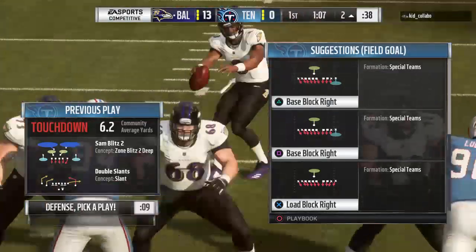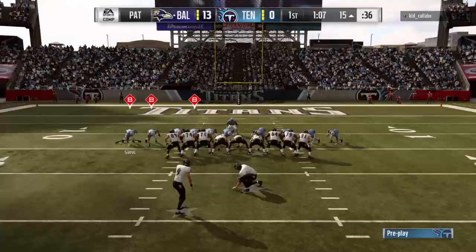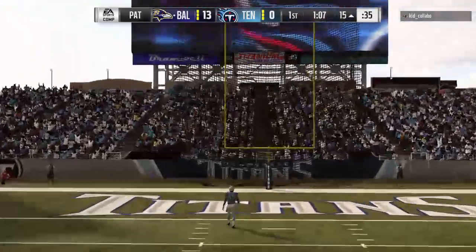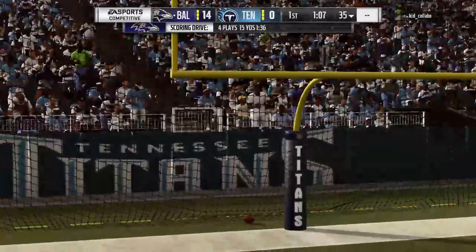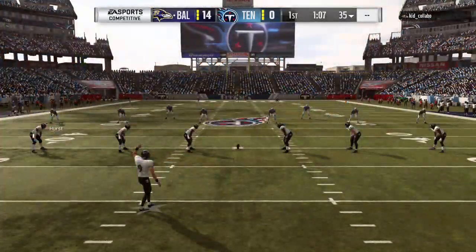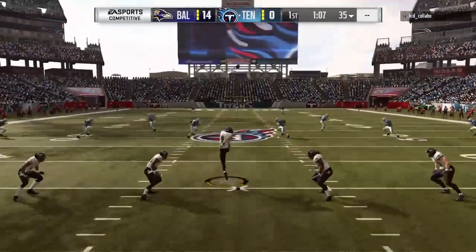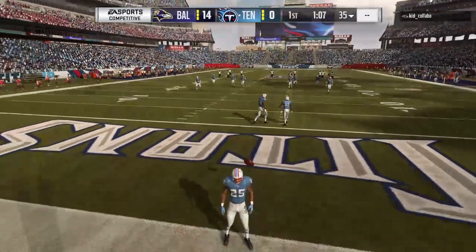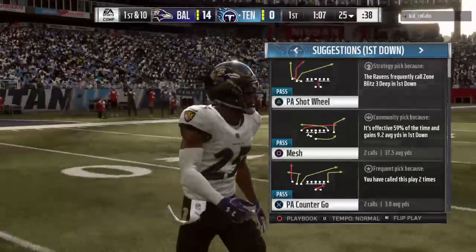And the Ravens will extend their lead. Tucker now for the extra point. Extra point hugged the upright a bit, but he gets it to go. And that'll make the score 14-0. Here's Tucker now out to kick this one away. And that'll carry over the back line of the end zone for a touchback.